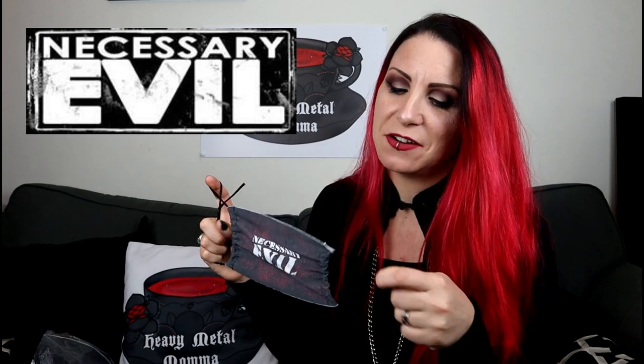This is the Necessary Evil masks. These are $3.99 from Kate's Clothing, or you can get them free if you spend $39.99 or more and don't use any discount codes or any other offers. These are made from 100% recycled, I want to say polypropylene, I might be wrong, I'll put up there what it is. These are cool, they're really soft.